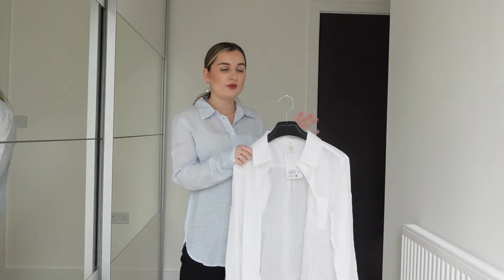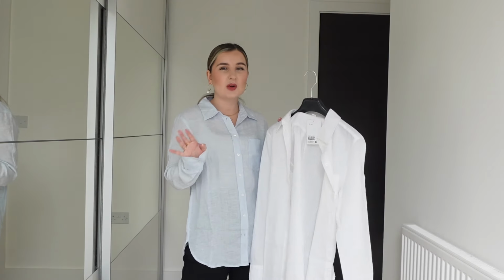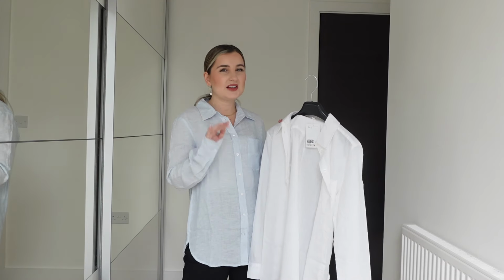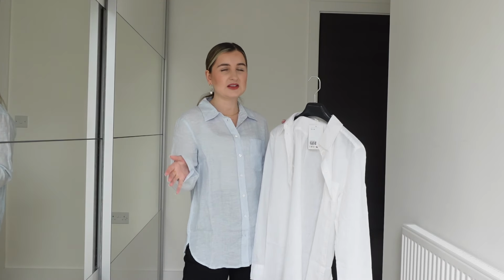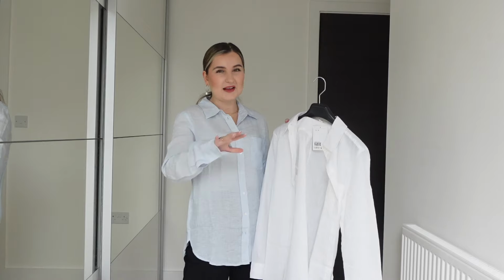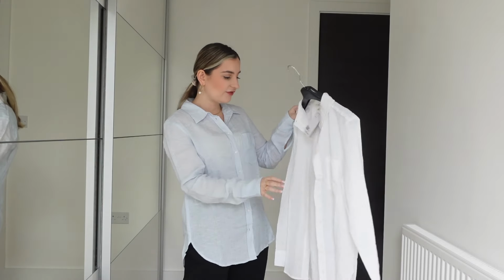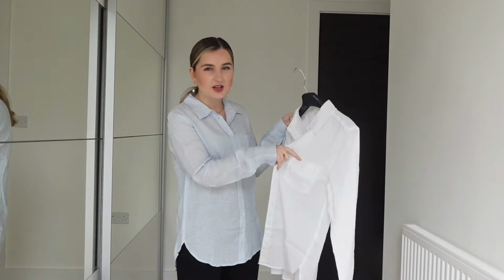It is the most affordable one, but I think at this point, like I said, I'm looking to buy something that's going to last quite a long time. So I'm not necessarily looking to buy what's cheapest. I'm looking to buy what's the best fitting, the best looking, and the best material for the price. This one was really affordable. I can't remember how much. It's got a pocket here.